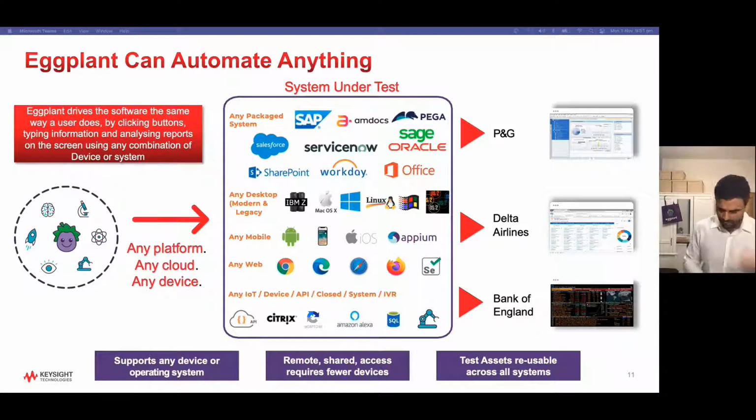Now, Eggplant is extremely innovative in our approach. We use OCR, we use image recognition, APIs, objects, holistic approach. We test from the user experience, not only testing the performance, not only testing the functionality, not only testing the appearance, testing the full end-to-end journey. Now, we've really outdone ourselves here, and we've gone one step further with our innovation. And we've provided a turnkey solution for your most favorite CRM tool, Salesforce.